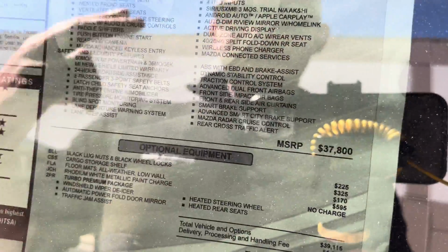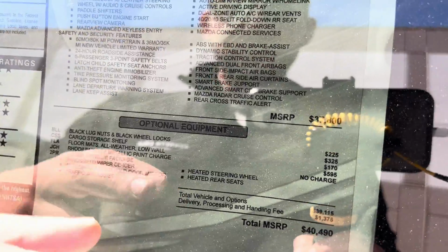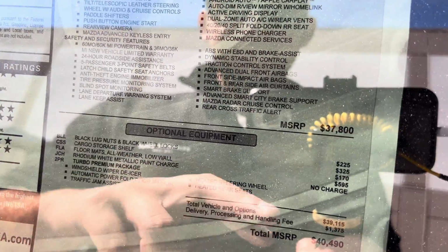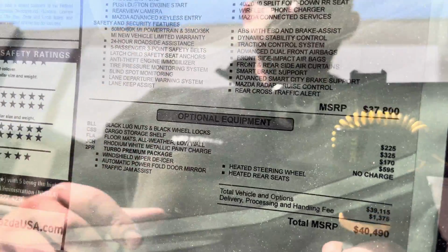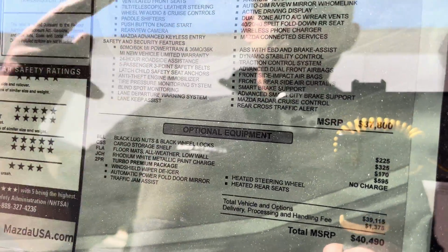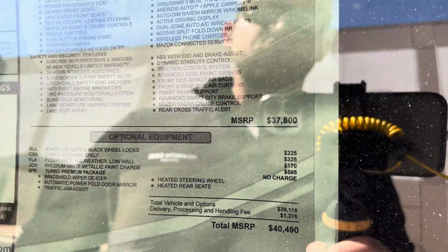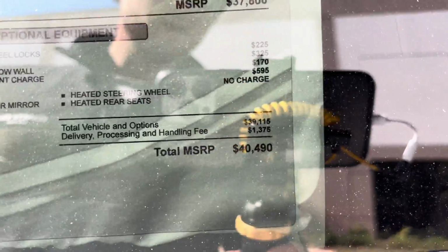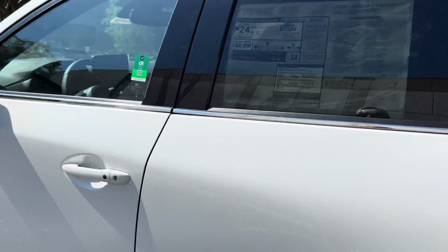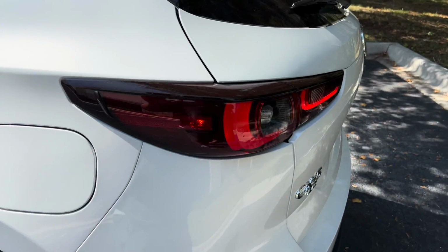Options: $225 for the black lug nuts and black wheel locks, $325 for the cargo storage shelf, $170 for the floor mats, $595 for the Rhodium White Metallic paint color, and the Turbo Premium on top of the Carbon Turbo gets the de-icer for the windshield, automatic power folding mirrors, traffic jam assist, heated steering wheel, and heated rear seats. After a $1,375 destination charge, we're totaled out at $40,490. So this is a really loaded SUV at the $40,000 price point, and that's after destination.